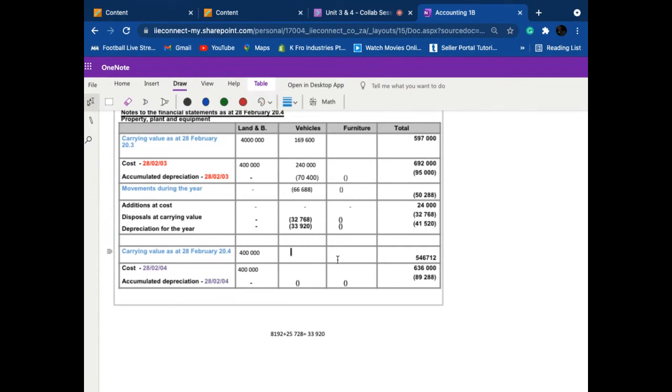Okay, to then get the carrying value at the end of our financial period, we simply say, what was the carrying value at the beginning, minus the movement or plus the movement. And then we get to, what did you guys say? 102,912. Okay, everybody still happy? Are we together?